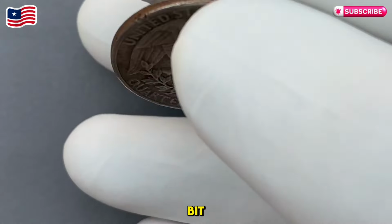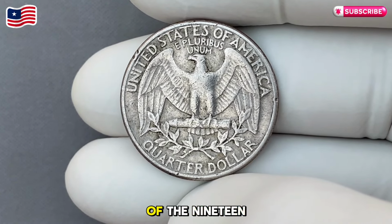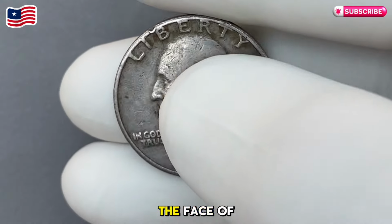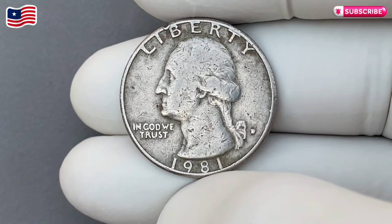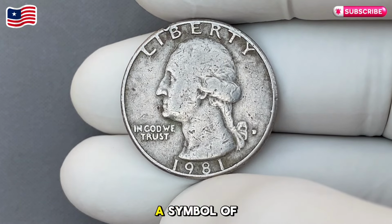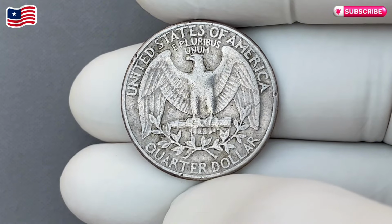Let's rewind a bit and talk about why the 1981 quarter is more than just an old coin. First, the basics. The obverse of the 1981 quarter features the familiar profile of George Washington, the face of U.S. quarters since 1932. The reverse shows the iconic bald eagle with wings outstretched, perched on a bundle of arrows with olive branches below, a symbol of strength and peace. Nothing unusual there, right? But here's where things get interesting.